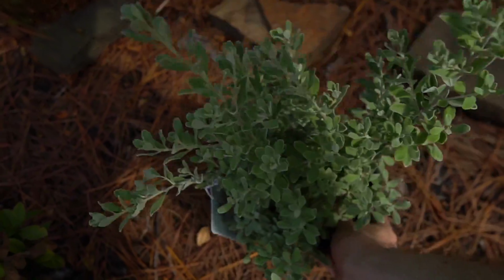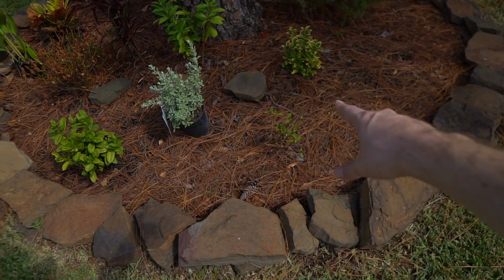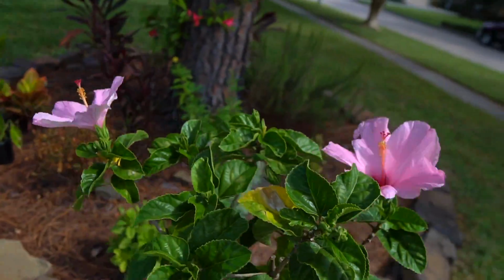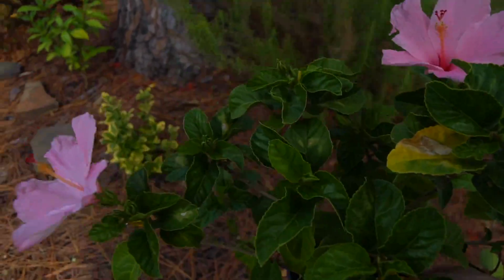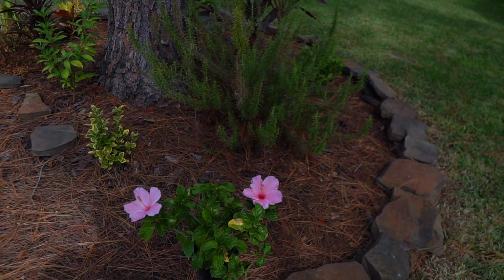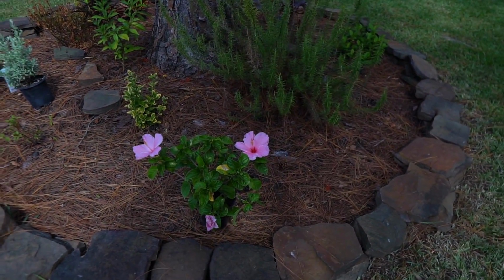You, my friend, I think might need to go right here. Yeah, look at that. Bright green, bright green, bright green, bright green. Mint. All right, then we got this hibiscus. This thing has the potential to go absolutely nuts, which I'm not sure if that will be a good thing or not, but I think these pink flowers in the front are definitely a vibe.